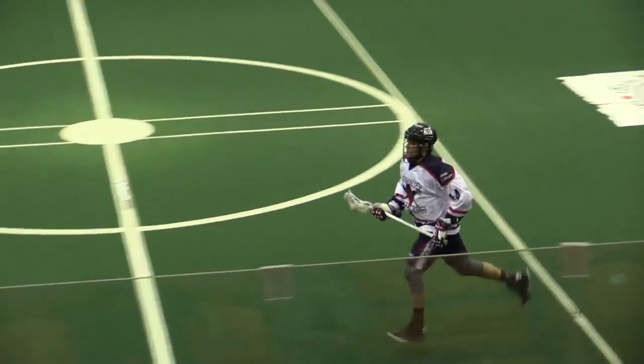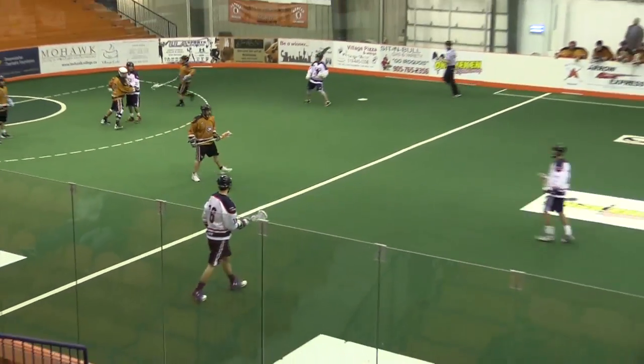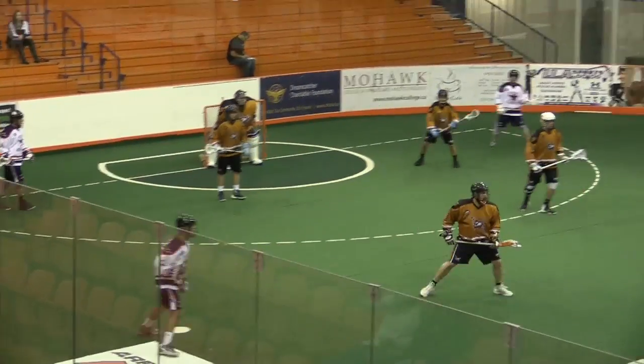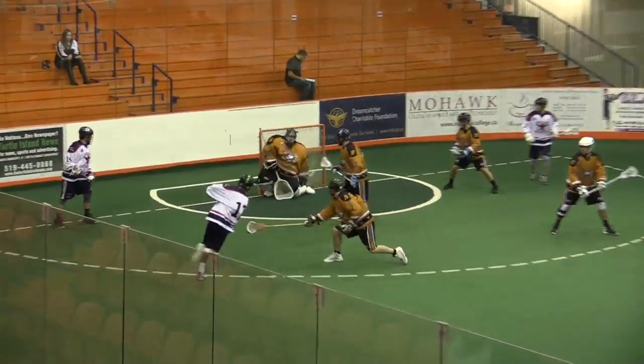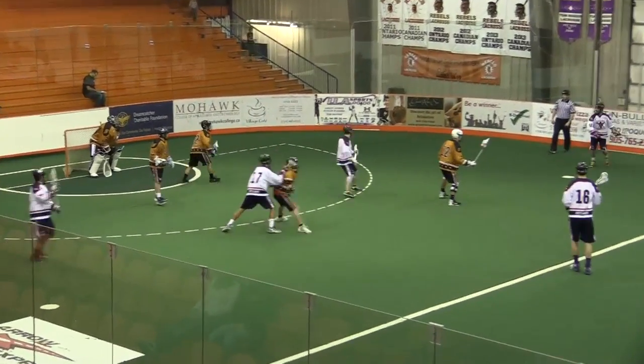Power play continues for Oshawa. Triolo has it up top. Triolo to Saunders. Wes Whitlow, 17, back to Triolo. Triolo to Wes Whitlow, the underhand shot. Caught a piece, I believe, of Ken Aaron that deflected it into the corner.